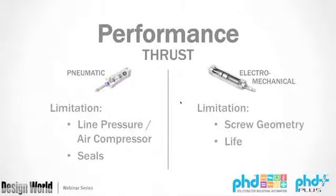On the electromechanical side of things, the limitation is the screw geometry and life. There's a trade-off between thrust and speed. And again, I'm going to go back to the correlation of the transmission in the automobile. If your low speed is your first gear in your transmission, that gear is able to create a lot of thrust but not a lot of speed. Whereas if you're on your fifth gear in your transmission, you have a lot of speed but not a lot of thrust. Your screw geometry works in a very similar way, and it's a trade-off between the two.